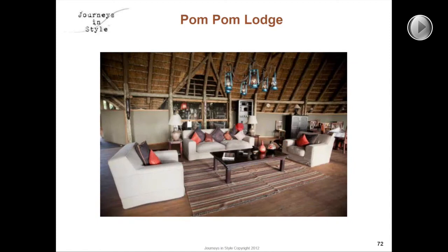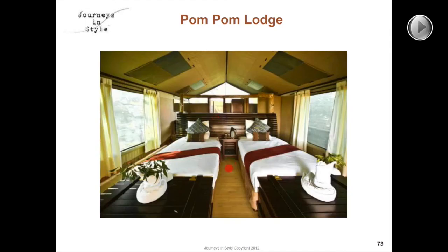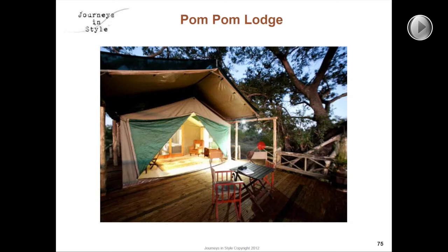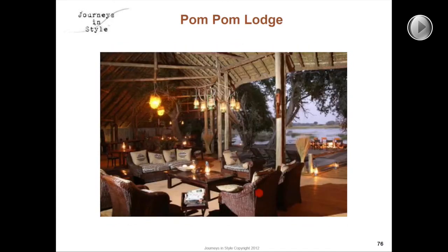Fabulous guest areas, a little curio store in the back. Wonderful dining areas, big tents. They come in double bed or twin bed configurations, and they all have fans inside, so one can, in summer, keep the air moving. Tent number 9 is the honeymoon tent, so we have this lovely bubble bath outdoors overlooking the Pom Pom Lagoon, and then this lovely expansive deck to sit outside with binoculars and a bird book.